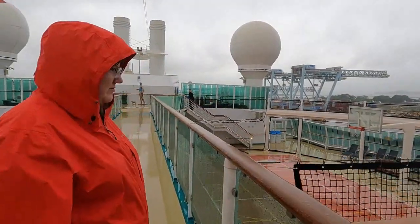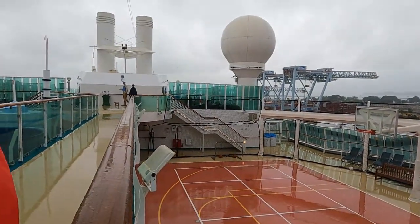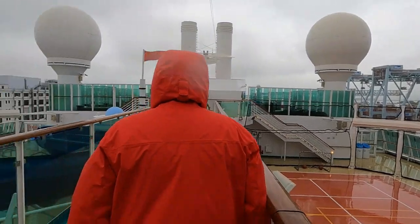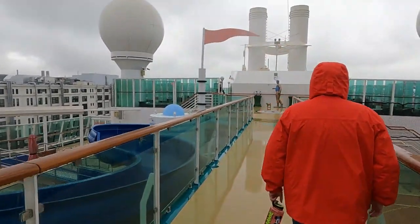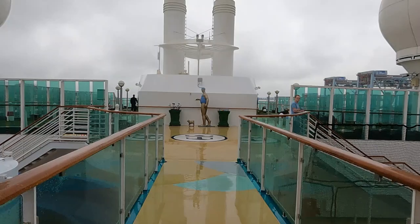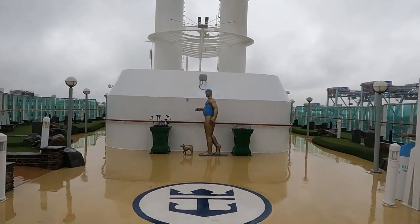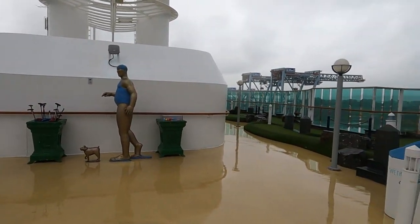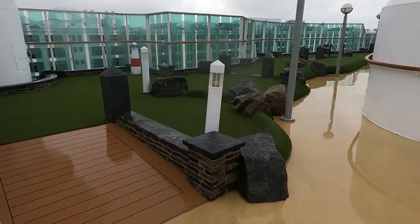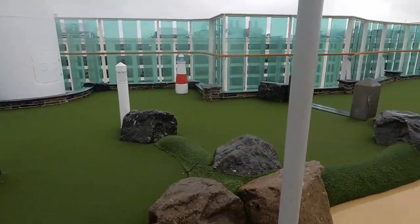Got basketball courts down there. Got some sports, B-ball, some sporty ball things. Guy's tan. Dude, put some sunscreen on. Oh look, it's pet friendly too. Here's the mini golf course. I can't believe no one's playing. It's the perfect day for it.